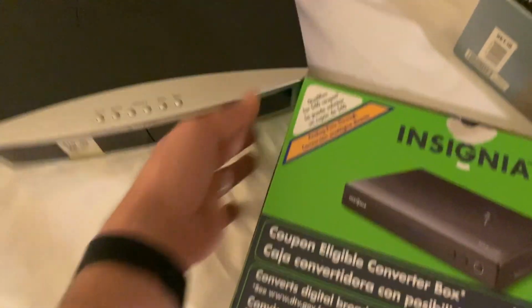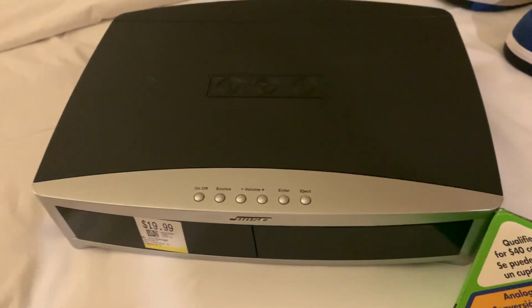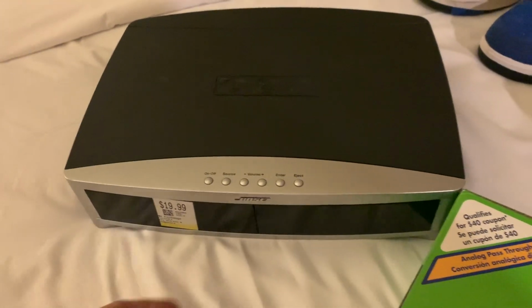And then this Bose, this is gonna probably be the gem if it works. If it does not work, it goes into the Bose junk pile, and I do have a Bose junk pile, by the way.